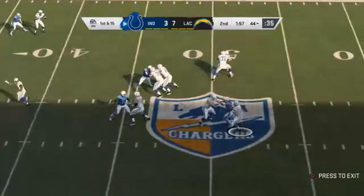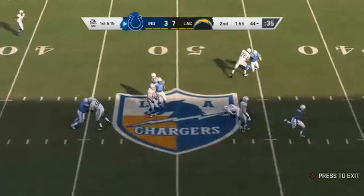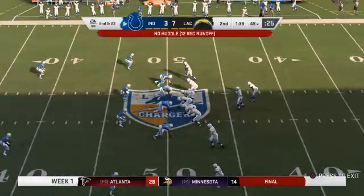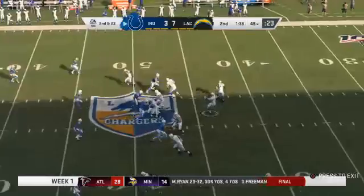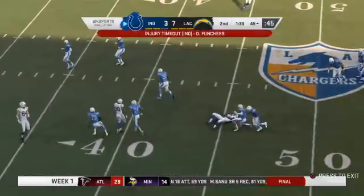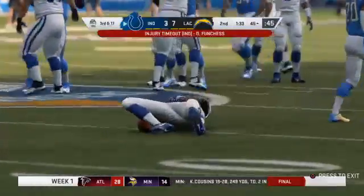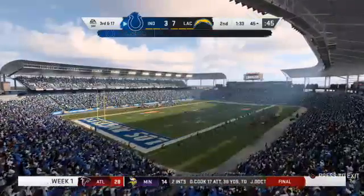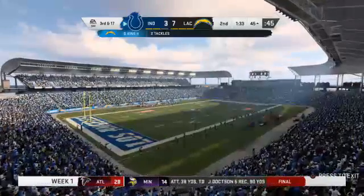Now Brissett. Nowhere to escape, and he goes down. Melvin Ingram dropping the hammer off the edge. To try again after the sack. Brissett. Now after the completion, we're going to get a timeout, an injured player. Hate to see this. Week 1 of the season. We'll be back.